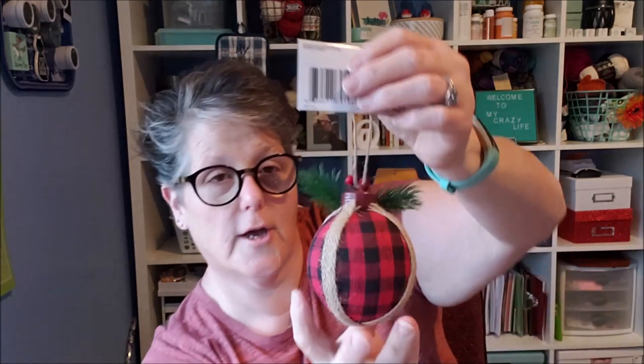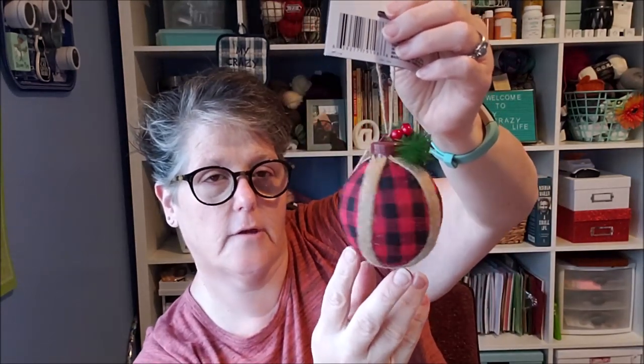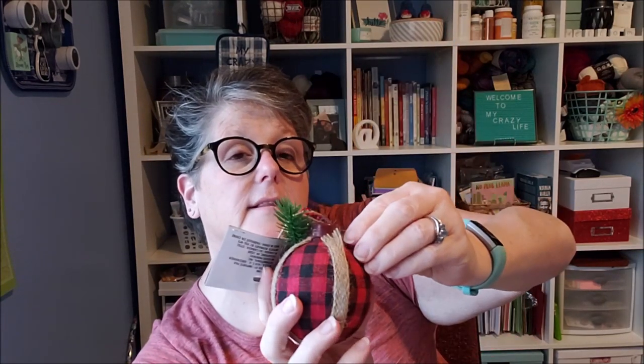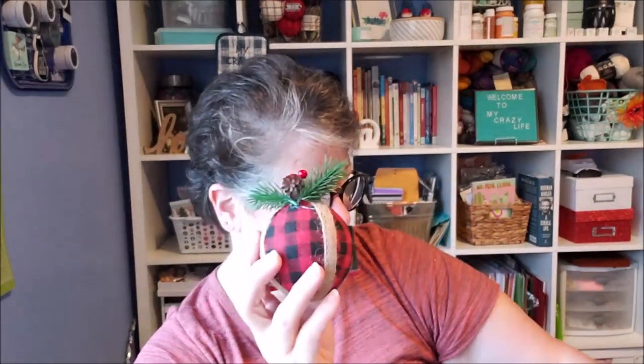I got two of this. And actually, I got four. But look at this ornament with the buffalo check. I'm going to have to glue it down. It's lifting up a little bit here, but just a little touch of hot glue will put that right back in place. They came in the circle, so the ball, a round, a Christmas tree, and something else. But I liked these, so I got two of this shape and two of this shape.